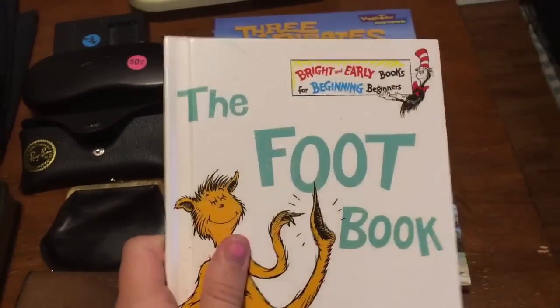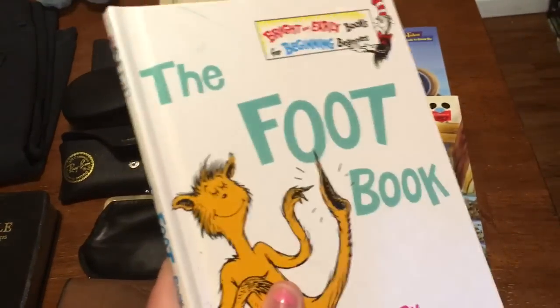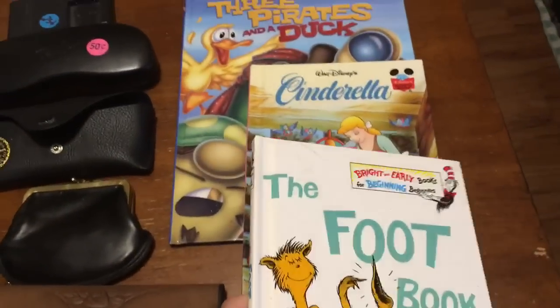Okay, I got another Dr. Seuss book. I'm just lotting these up as I find them. Found this for 50 cents. I've got about 8 now. I'm probably going to aim for a few more before I throw them up as well.